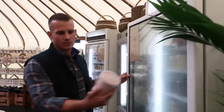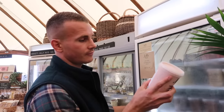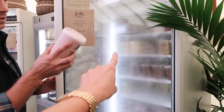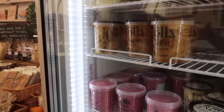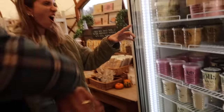Charlie's found the Jolly Nice handmade ice cream. I just know this is going to be amazing. What flavour is it? Strawberry. Wow, that does look amazing. Look, there's an espresso flavour. Cereal milk ice cream, oh my gosh. I think we need to try that. They did say they had a polystyrene box. We could put ice in it and then put them on ice.